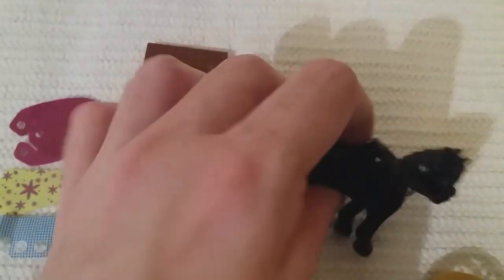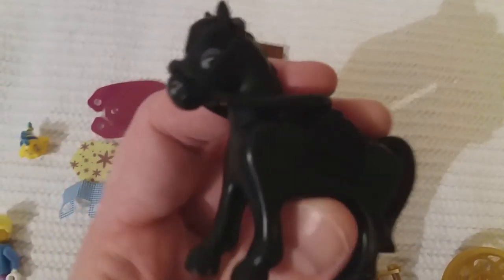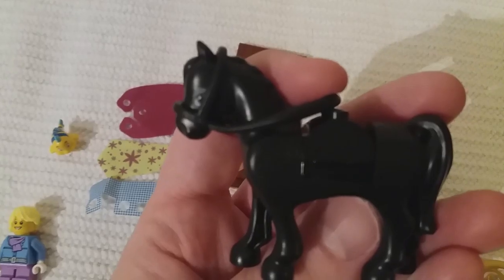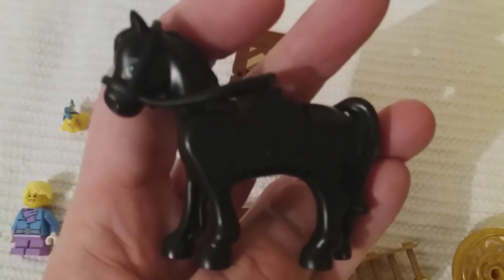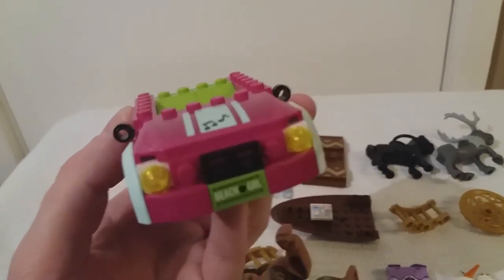Interesting. And this horse. It's all black and it's got a bridle on. It's got one of those big girly looking eyes though. I'm not really keen on that. But it's quite black. You can't really see it, so. And of course, Sven. Oh, and that guy. Whatever his name is. And there's tons of interesting pieces in there. Oh, one more thing. An almost fully built car.